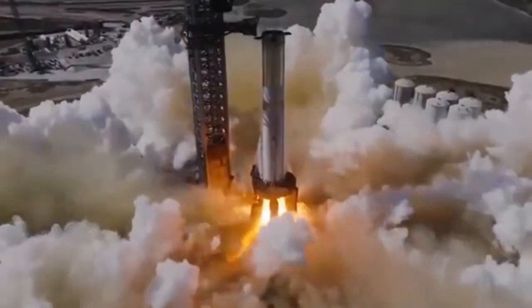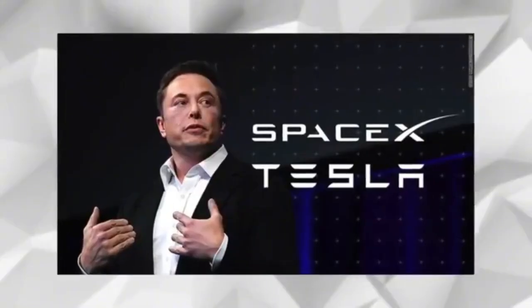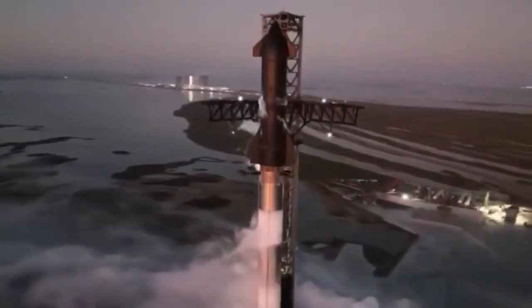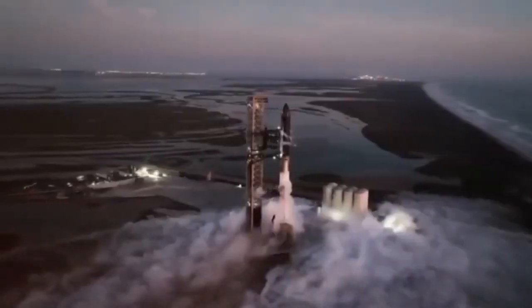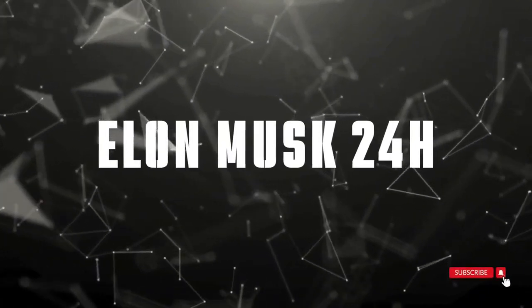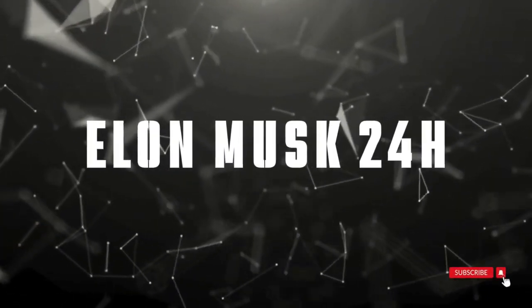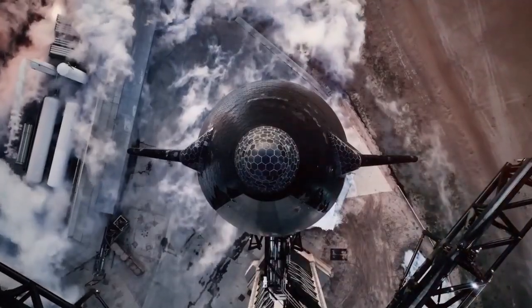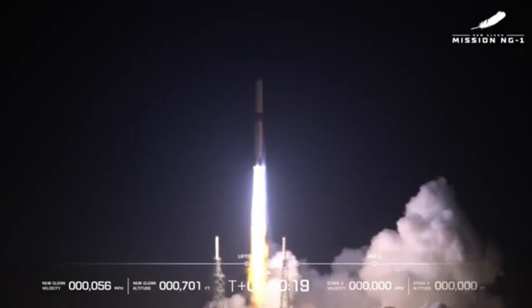when Starship prototype S-20 prepared for a landmark test. With its gleaming, black half-shell design, the prototype represented a departure from the traditional aesthetics of spacecraft. However, its design was more than cosmetic. It was a gamble, an embodiment of SpaceX's willingness to challenge the status quo.